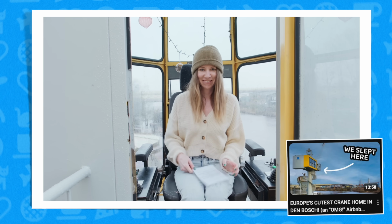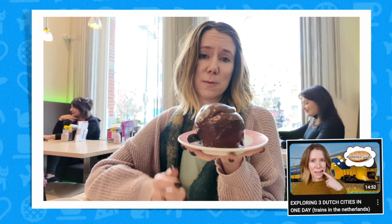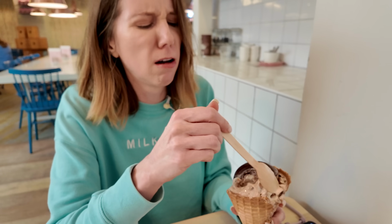We've been to Den Bosch twice before on the channel, and each time we've had the famous Bossche bol, a giant chocolate-topped cream puff. But this time we're changing it up and trying two interpretations of the Bossche bol. Improvements, I guess. We'll see.